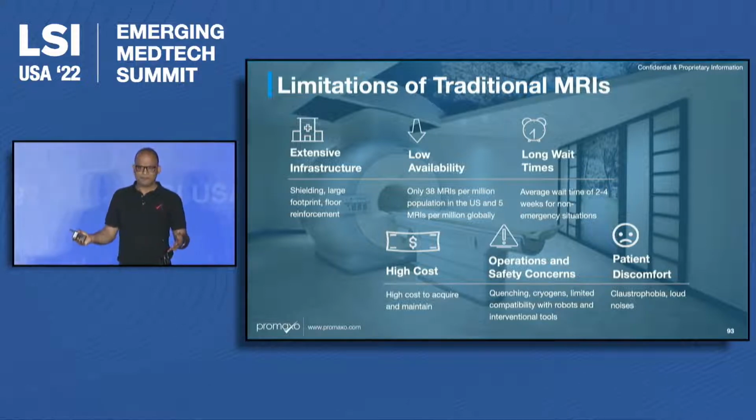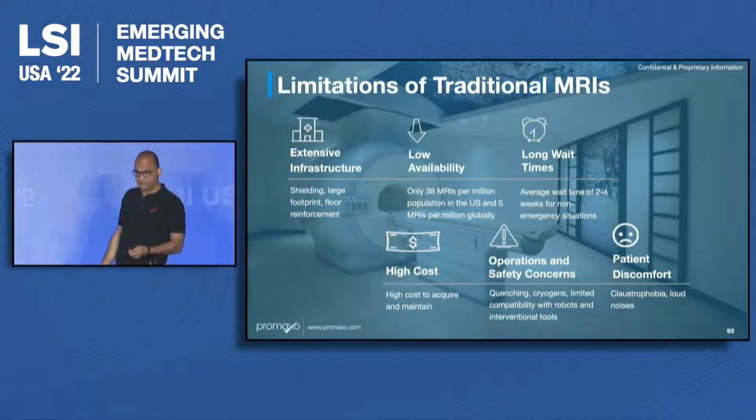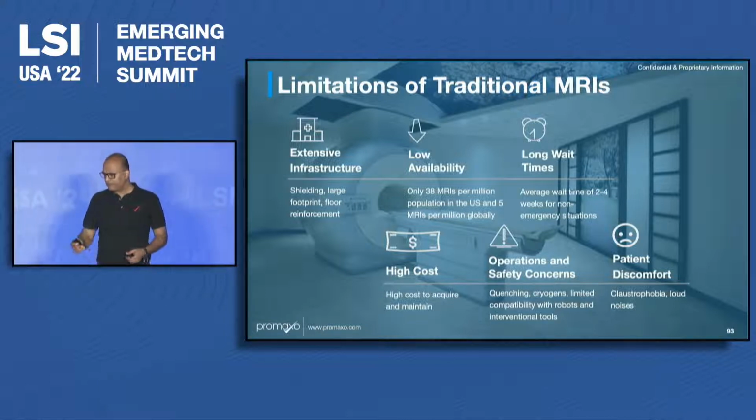One of them is the cost and the infrastructure needed, which leads to wait times, patients shuttling between hospitals or imaging centers and urologists or surgeons. And urologists and surgeons can almost never have direct access to MRI. But equally importantly, in conventional MRI, the patient is in a bore and it has very poor access to patient anatomy. And likewise, you need very, very specialized tools.